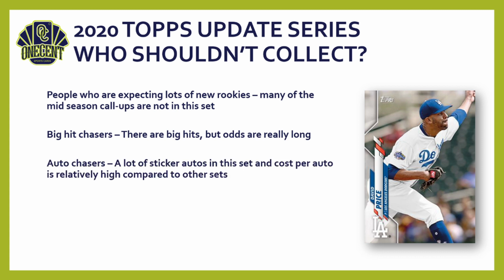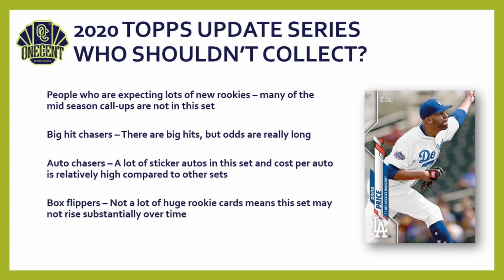And I also think that if you're an auto chaser, there's better sets to chase autos. This set is not driven by autographs, although the autograph checklist is very strong in Topps Update Series 2020. But I think the cost per auto is relatively high. The first way to guarantee one, you basically got to get a hobby jumbo box, and those are going north of $200 right now. And there's just better places to find autos, especially considering a lot of them are stickers in Topps Update Series.